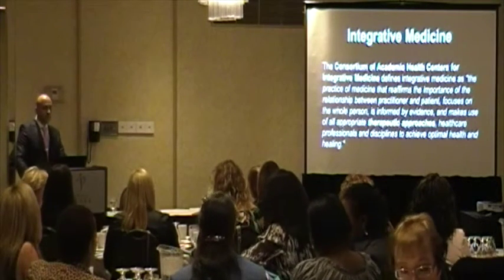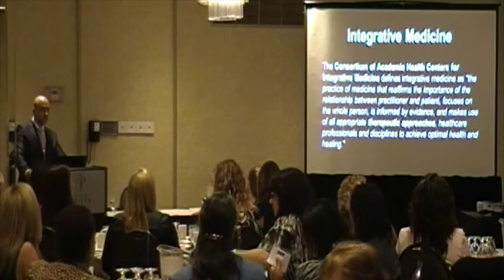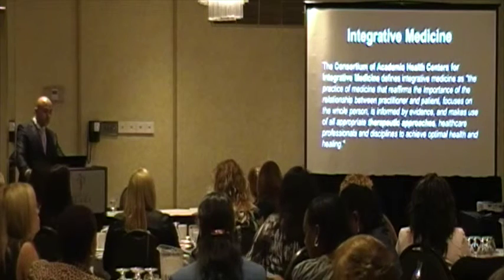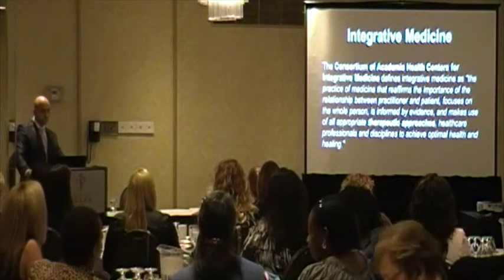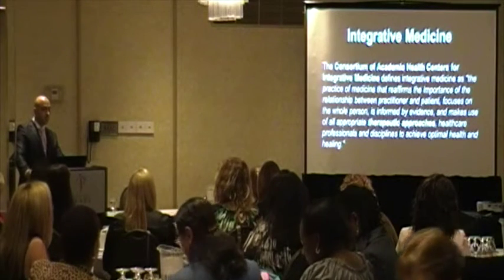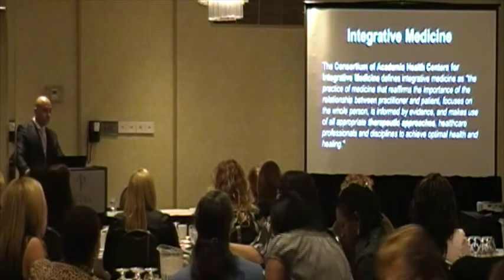According to the Consortium of Academic Health Centers for Integrative Medicine, it defines integrative medicine as the practice of medicine that reaffirms the importance of the relationship between a practitioner and a patient. It focuses on the whole person. It's informed by evidence and makes use of all appropriate therapeutic approaches, healthcare professionals, and disciplines to achieve optimal health and healing.